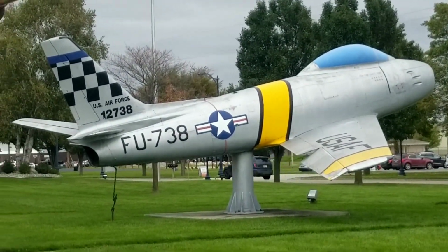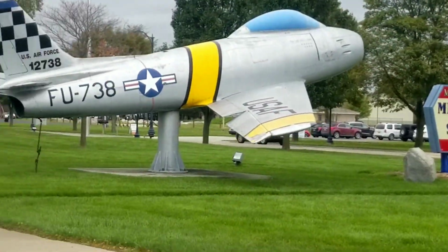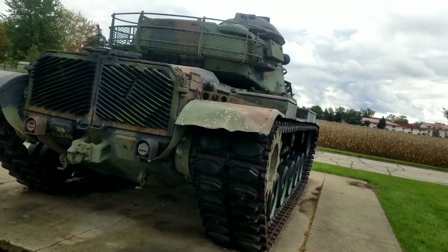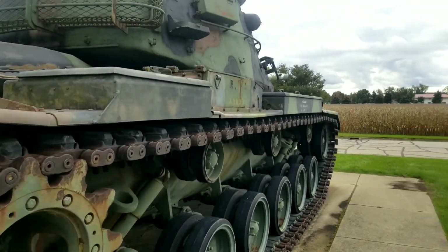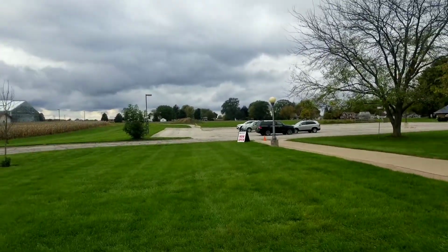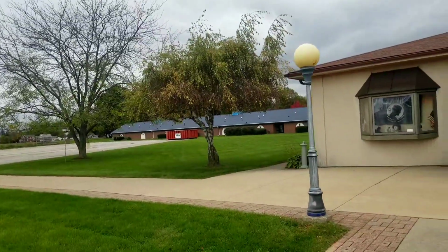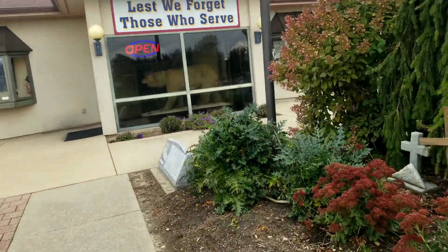And as you turn onto Patriot Way, which is a little side street that ends at the parking lot, you'll be confronted with a large motorized tank. There's a large handicapped accessible parking lot in the back, plenty of room for all of your parking needs, and you'll come up the sidewalk to the main entrance and go in through here.